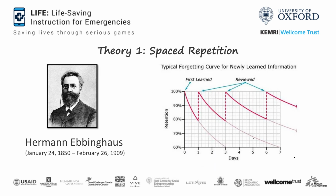So the first theory that we wanted to put in place is called spaced repetition. And this should be familiar to everybody who's revised for exams or is trying to learn something new. And the idea has been around for over 100 years. Hermann Ebbinghaus was the person who first discovered this kind of feature of how the human brain works. And he coined the term forgetting curve, which is how we forget newly learned information.